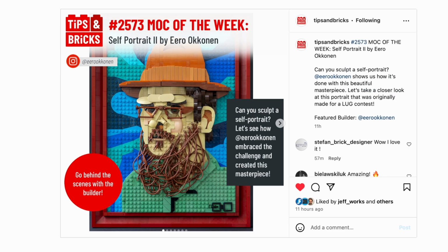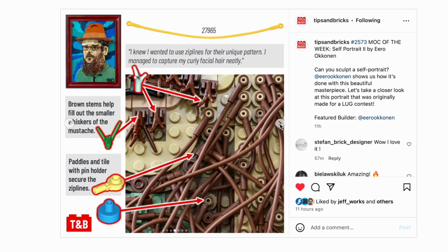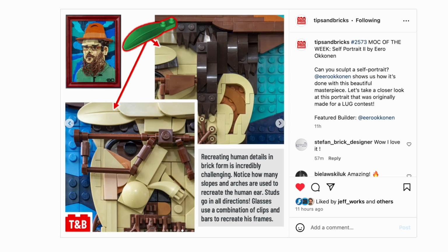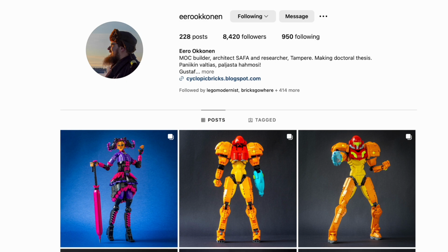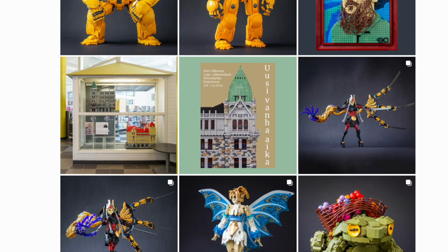Tips and Bricks, a lot of articles this week. First one is their MOC of the week by Eero Okkonen. Amazing creation. They walk you through here how he actually built his portrait. And here there is a fantastic use of parts, in particular to create the beard of the character. Here, of course, Eero's page, go and check it out. Amazing creation. We featured him already a couple of times here on the channel.